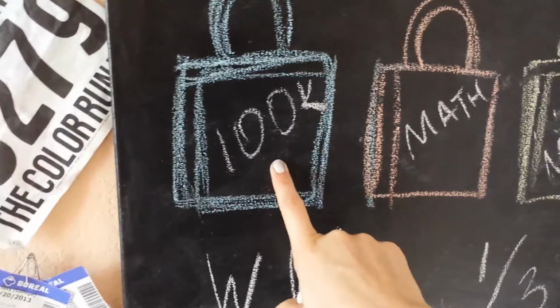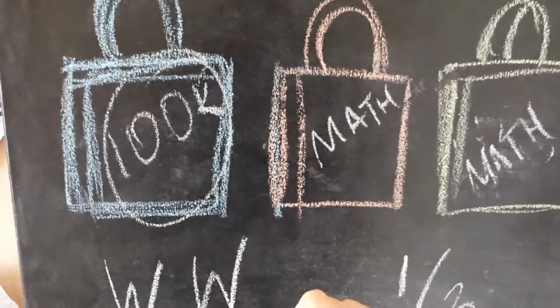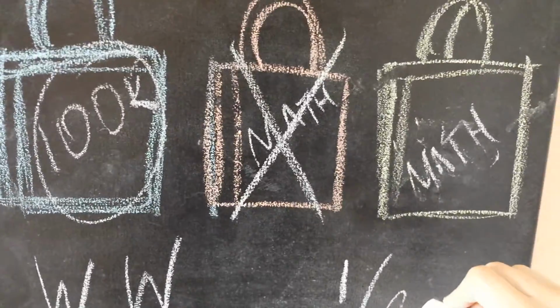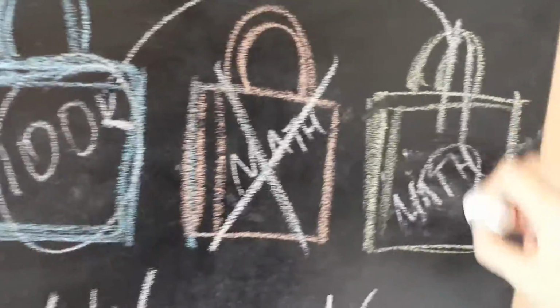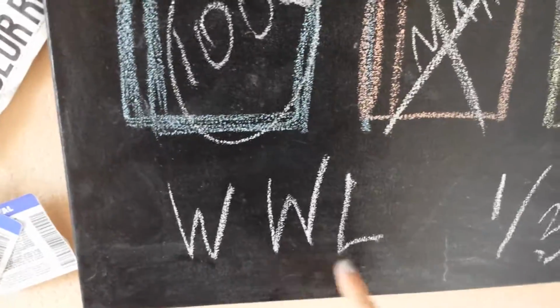But say the first suitcase that you picked was this one to begin with. So you have this one in your hand. The assistant will take away one math suitcase and you switch. What suitcase will you get? You'll get this math one. Boo! That's a lose. So out of all these possibilities, you have two wins and one loss.